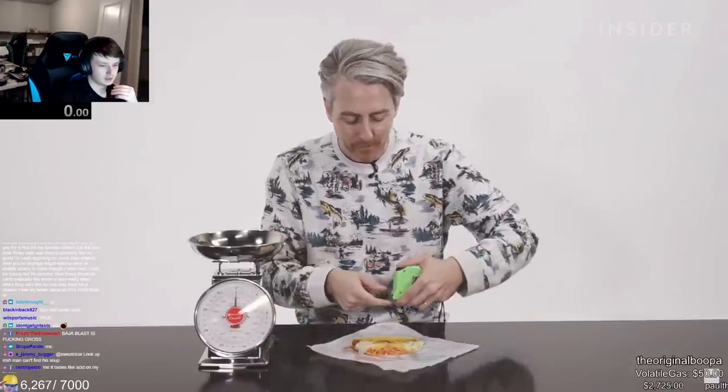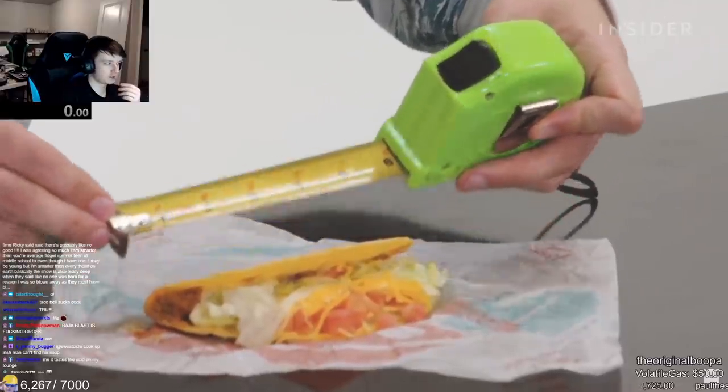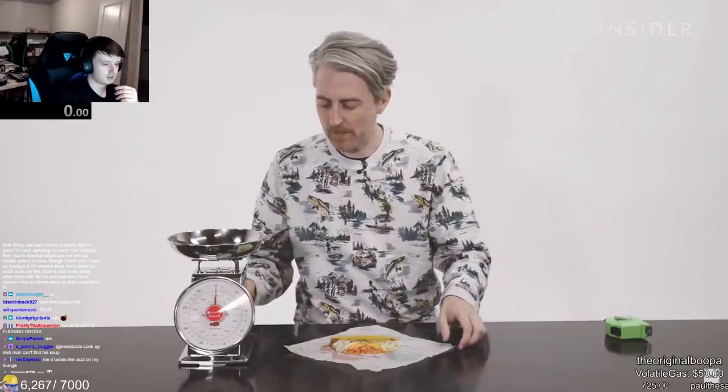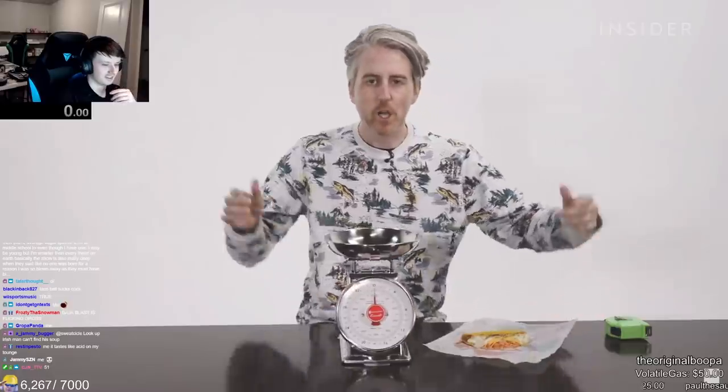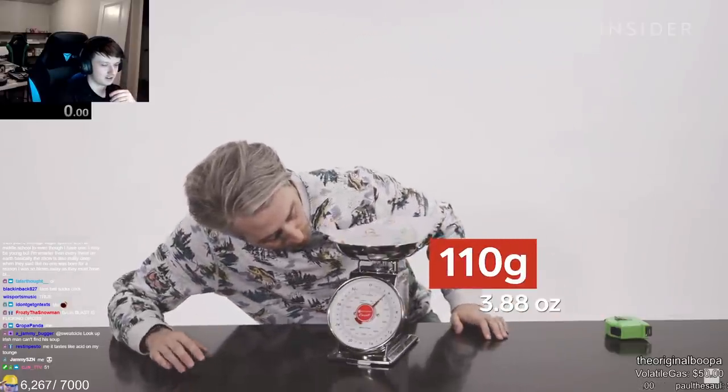This is the US Beef Taco Supreme. First thing I'm gonna do is measure it. We're measuring the tacos. Exactly 6 inches. All right, let's weigh it. New scale. Oh, over 100 grams.